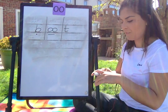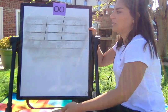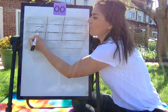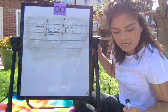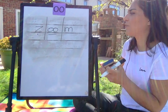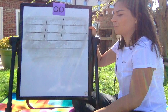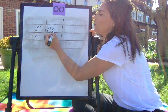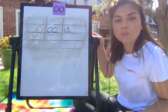Okay, next one. Zoom. The rocket went zoom into the sky. Zoom. Sound it out. Z, oo, m. Zoom. Next one. Food. I'm feeling hungry and I need some food. Sound it out. Food. Next one, root.